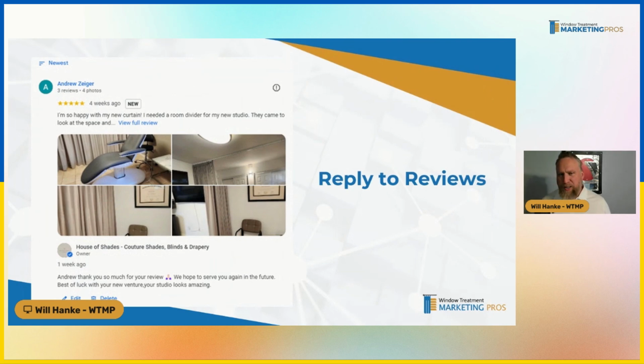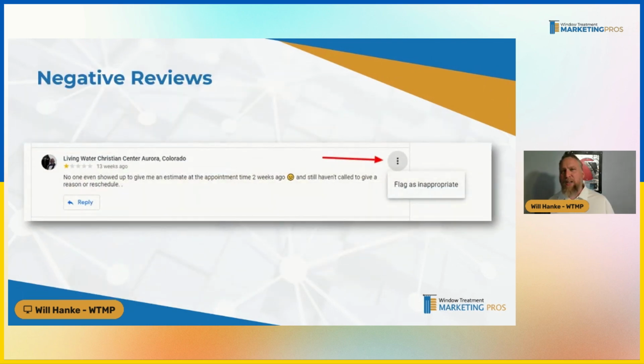You can use ChatGPT, just copy and paste Andrew's review into there and say, hey, help me create a reply to this. And then copy and paste the reply back in here to the system. So consider using AI to help you along with this as you get more and more reviews so that they don't sound so monotonous, I guess. But definitely you want to reply to reviews. Again, Google rewards you if you're using their platform. So you definitely want to do that.